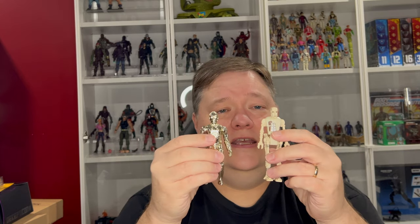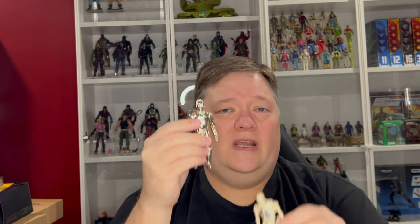But what I did do, I did buy a couple of vintage Star Wars items. For $20, I picked up C-3PO and 88. This is from Return of the Jedi. This is from The Empire Strikes Back, because this is the version that comes apart, as you can see. Really nice, crisp looking one.